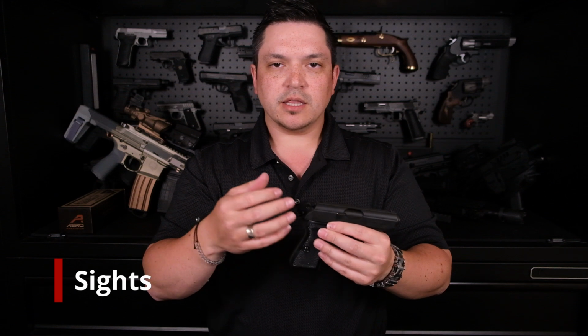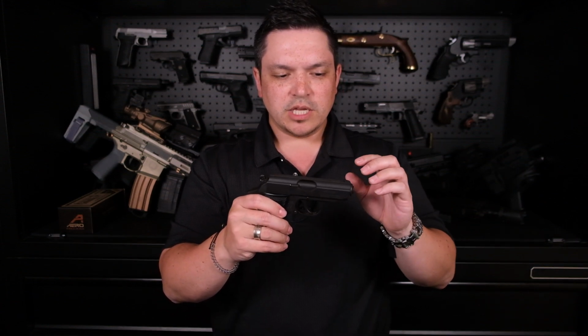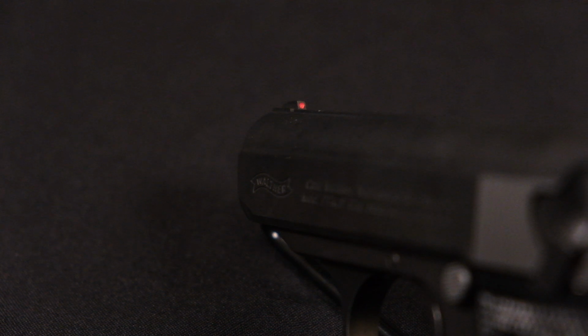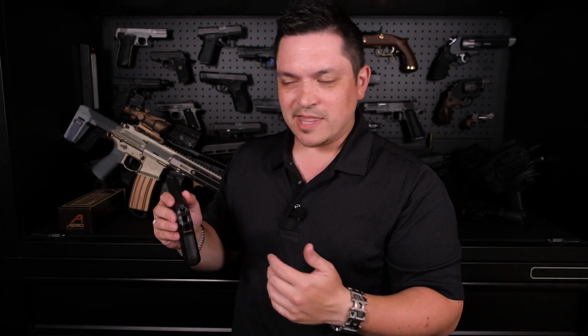The sights on this gun, they are small. They're machined into the slide, which makes them very low profile and very good looking as far as the machining goes too. The sights are not your traditional 3-dot sight. On the back, you're going to have a notch, and at the bottom of that notch, you're going to have a little red dot. And your front sight is going to have a little red dot. So when you're lining up the sights on this gun, you're basically going dot, dot in the center of your target. Now, these dots are small, and I like that. I found them to be fairly accurate.